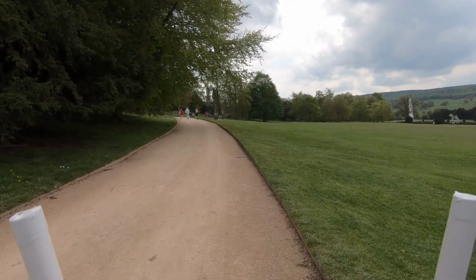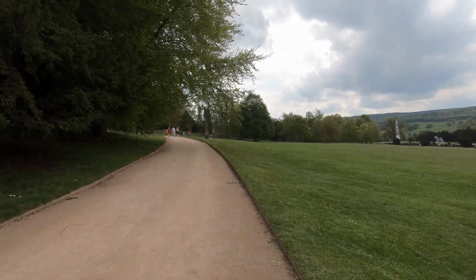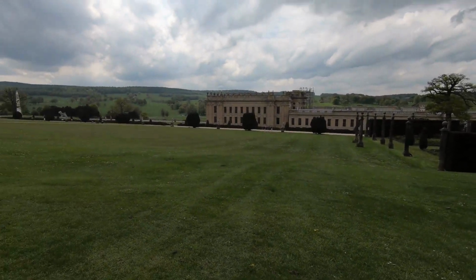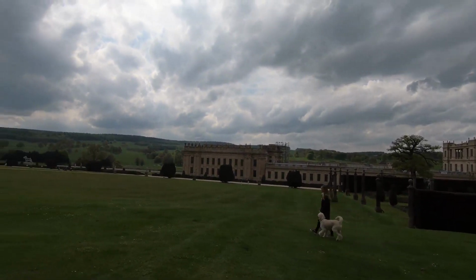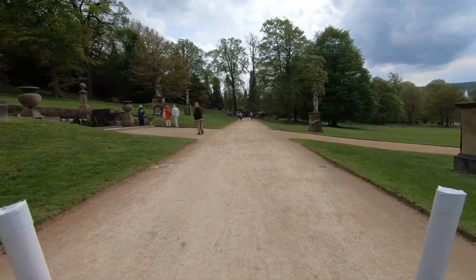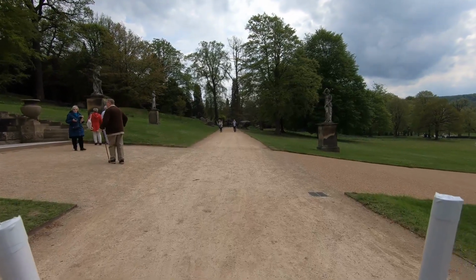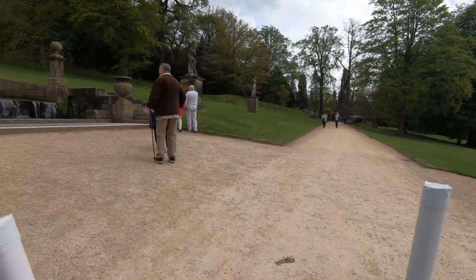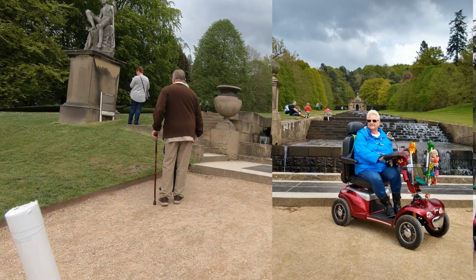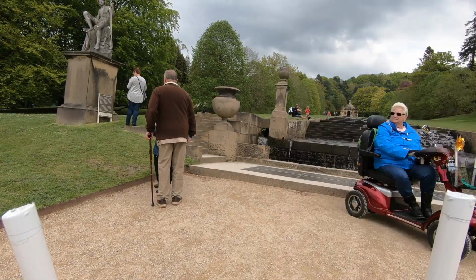But we'll just take some photographs, darling. I will attempt to... this is the cascade. Can you take a picture of me in front of it? I will do that, but I'm not blocking the way. Is that a nice one? I believe it is. Do I look fat? No. Really? Don't make me look fat. I wouldn't dare.